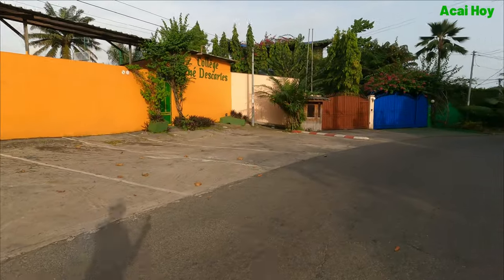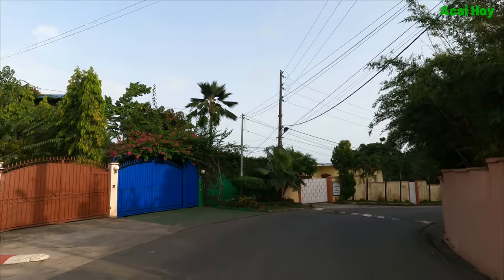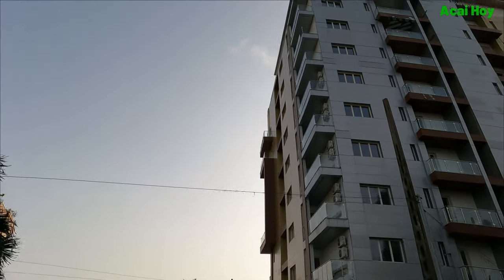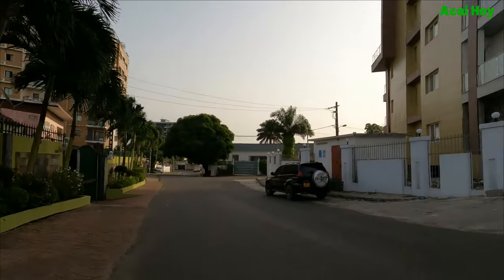Okay, look right there. That's the Ambassade de Senegal residence. So this is exactly where the ambassador of Senegal lives. That's the house, the residence of the Ambassador of Senegal. Right there, it's written, you see? So they are mostly high-profile people that live around. That's why you see the place is very quiet. Like look at this building. Also, I think it should be for residential purposes. That's the road.